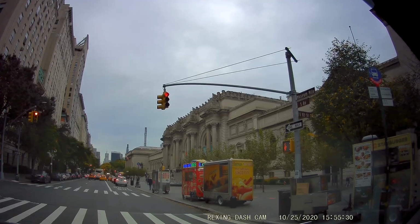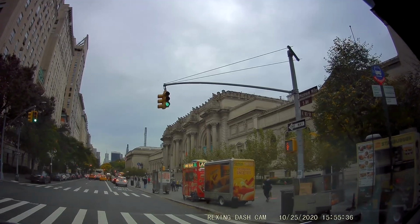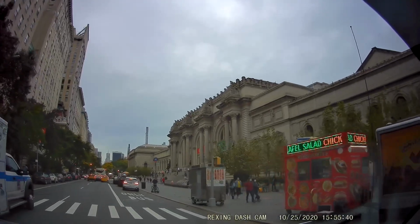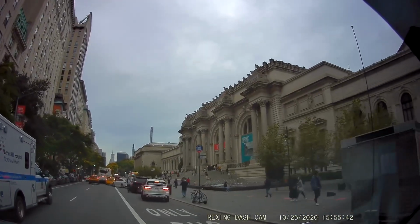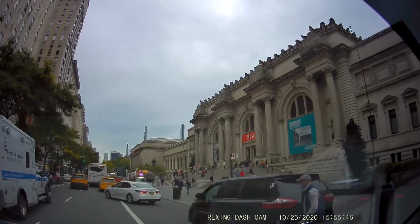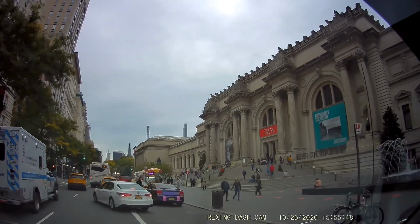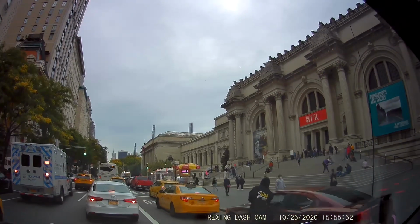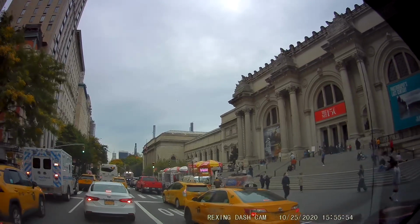Thomas J. Watson Library's in there. Two little cafes. And it even shows me on my map there's an ATM there. So that's nice. I think I'll be able to cut through the park again and end up back on the other side in a minute. It's an interesting charger here.